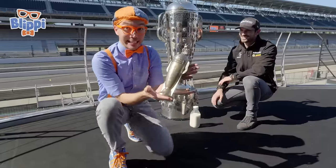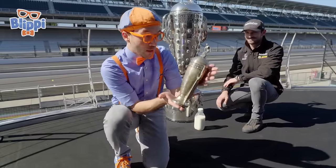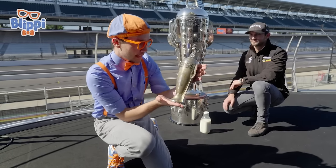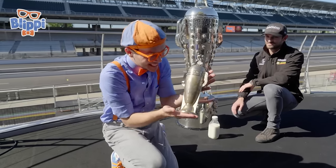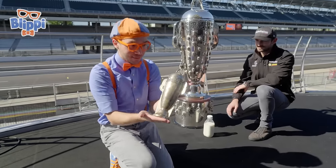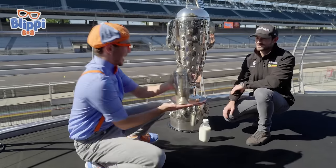Whoa! I can't believe I'm holding a real BorgWarner trophy, a miniature one. Wow, it is so beautiful. It has wings on the side. And it looks like it's made of actual, real silver. Oh, thanks, Alex. You're welcome.